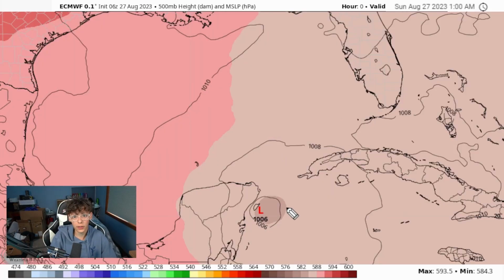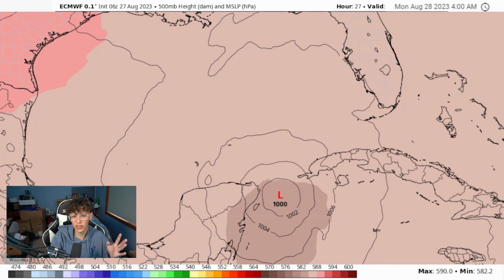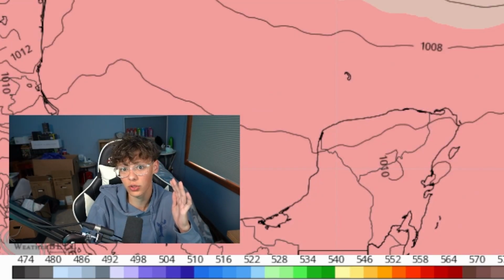In order for a hurricane to undergo rapid intensification, it needs 3 different factors: heat, time, and clean air. We're going to call this the hurricane triangle. Taking a look at the Euro here, here's our storm right now, and we can see that it's expected to spend plenty of time over the open ocean, so we definitely have time. So that's one side of our triangle checked off.